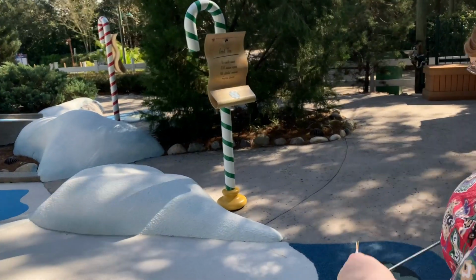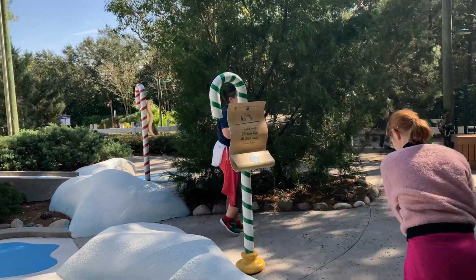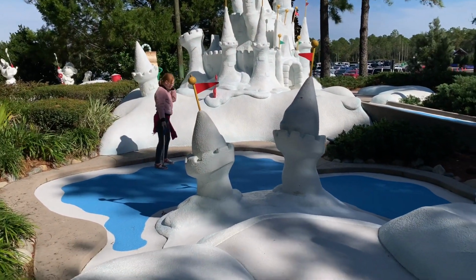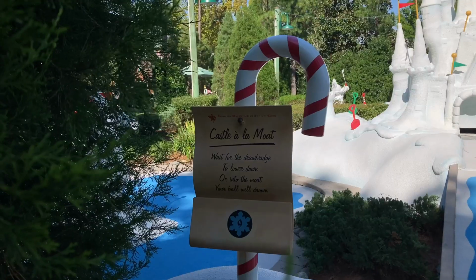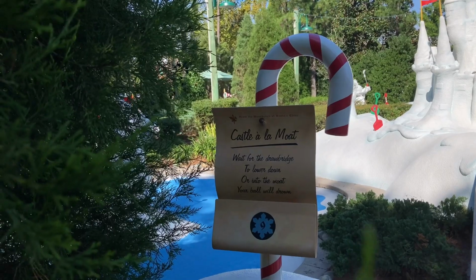And again, this was kind of a challenge too. Oh no, this one was actually fairly easy as long as you hit it between the moat. Wait for the drawbridge to lower down or the moat, your ball will drown.